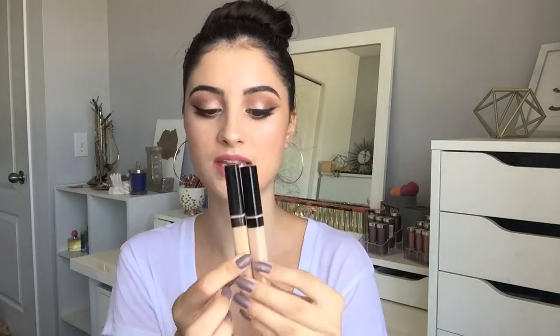For concealer, I'm bringing these 2 right here, and this is the Maybelline Fit Me. I'm bringing it in the shade 15 and the shade 10, just because in the summer I am more tan, so I do mix these 2 shades.